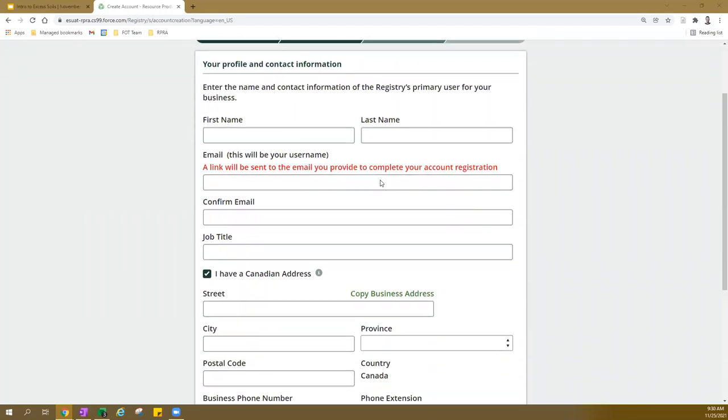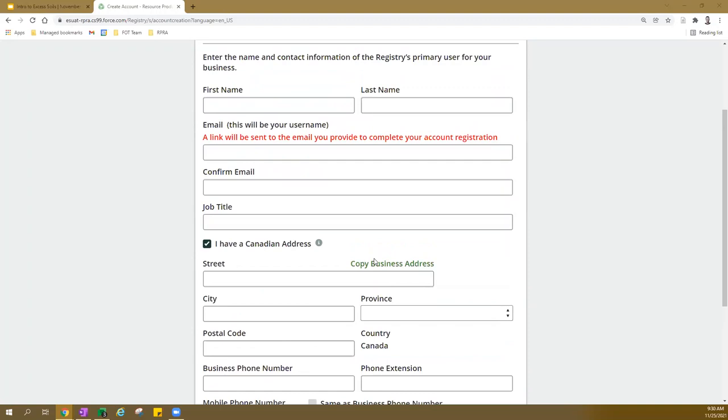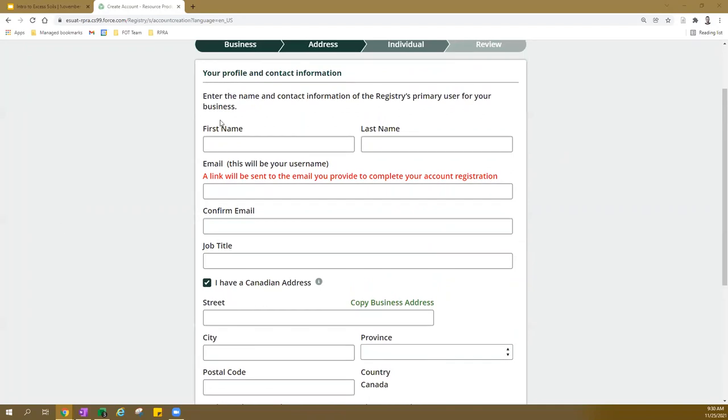The other information on this page, such as your phone number here, will be used for the two-factor authentication, which you may have seen on some websites around the internet already, which is when you log in, you will be sent a code in order to validate your login. And you can choose to have that sent to you via email, text, or a phone call. So I'm gonna throw in my details here.